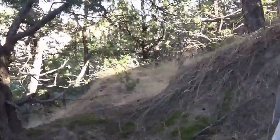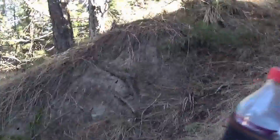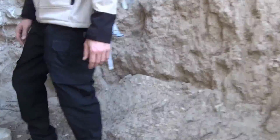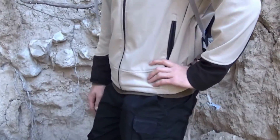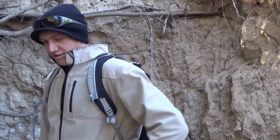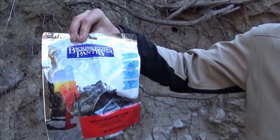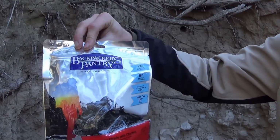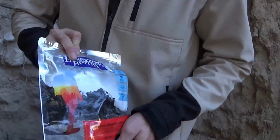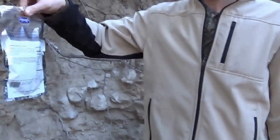So this is one of our camp spots. And we're feeling a little hungry, so we're about to cook some grub. And we actually bought, what was it? What did we buy? Backpacker's Pantry. Yeah, that's going to be more room efficient, and all you have to do is just add water.